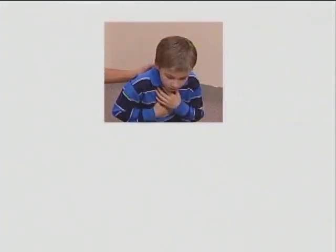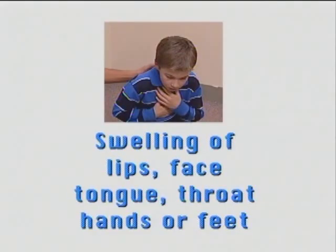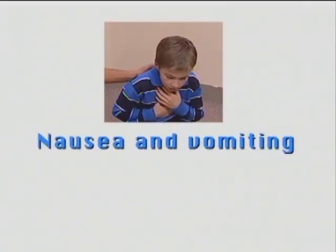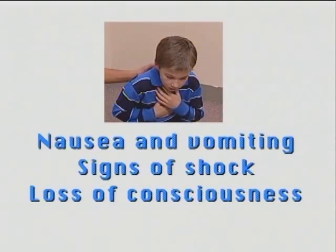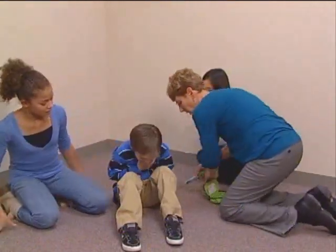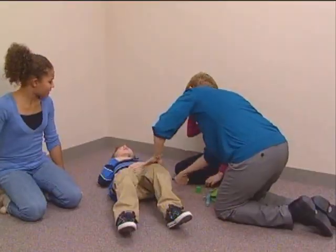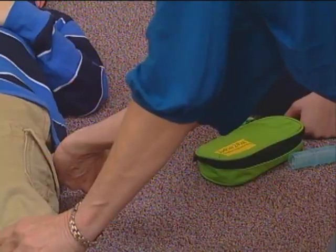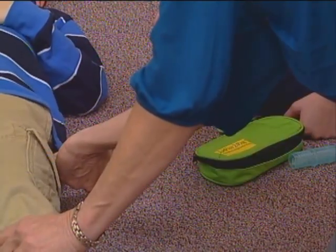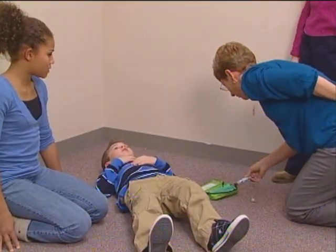Some of the symptoms include hives, red raised bumps spreading over the body, wheezing and difficulty swallowing or breathing, swelling of the lips, face, tongue, throat, hands, or feet, nausea and vomiting, signs of shock, and even loss of consciousness. If these symptoms are present, epinephrine must be administered immediately. An individualized care plan must be in place to direct staff on the immediate care required for children having an allergic reaction. The care plan is your authorization from the health care provider and the parent to put the plan into action and deliver the medications needed.